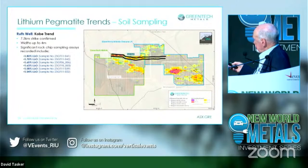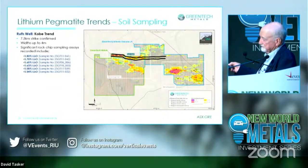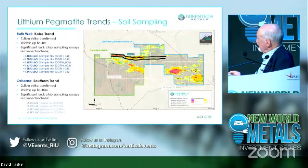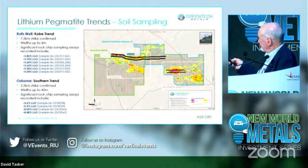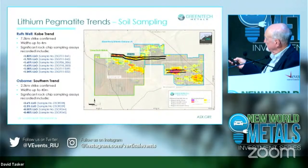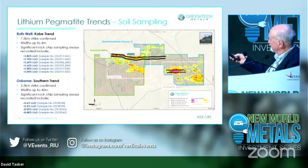We've got a lot of outstanding results pending. We've got hundreds of rocks in the laboratory for areas outside of these trends. So the southern area there, you can see it's through here. That's as far as we know about at the moment, but like I say, we've got a lot of information coming in and we're expecting assays as well, because we've been searching the rest of the tenement and sampling.